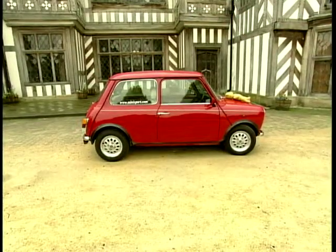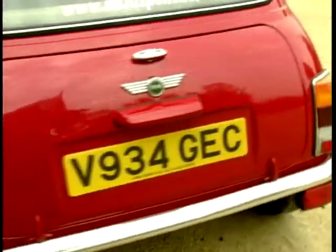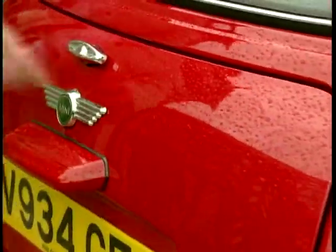Side on, the nose looks short, with the cabin taking up most of the silhouette in the pursuit of maximum interior space. The boot is tiny, but hinges at the bottom. Originally, the number plate hinged down as well when the boot was lowered, thus you could load cases on top of the flattened boot lid.